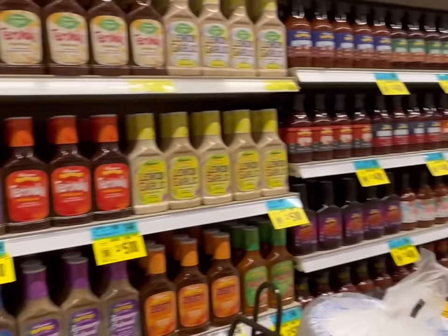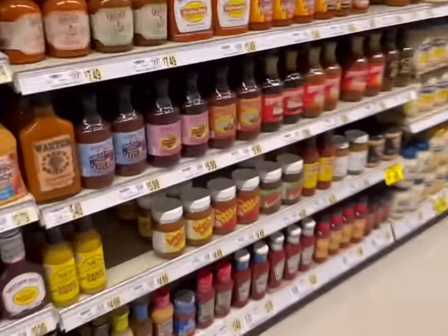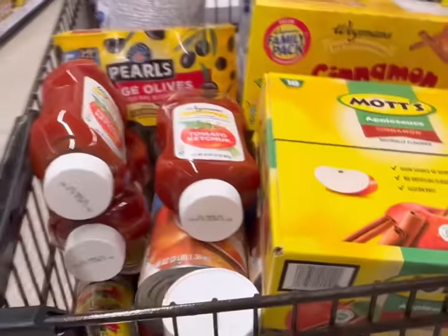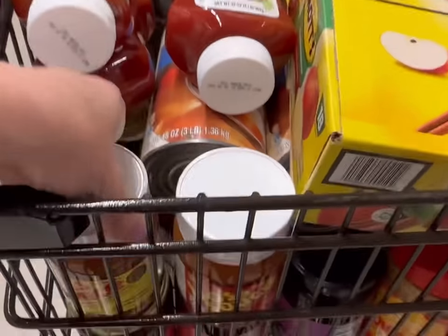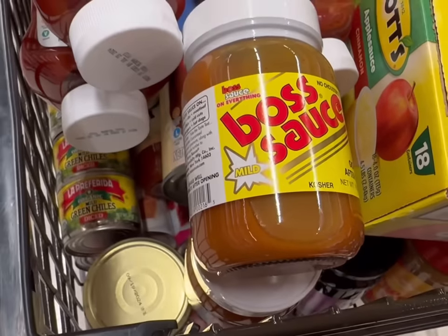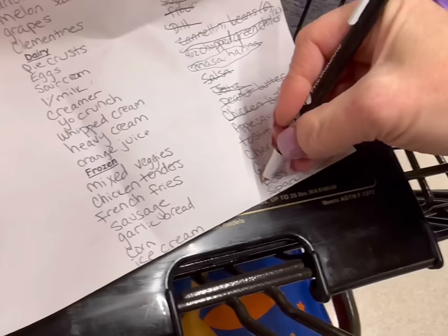All right, Nevaeh likes to put boss sauce on everything. This is hilarious. Look at boss sauce on everything. I did not know that was their catchphrase.